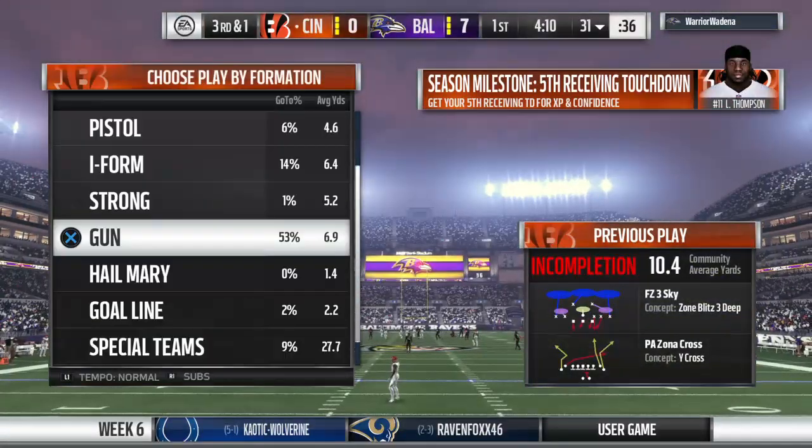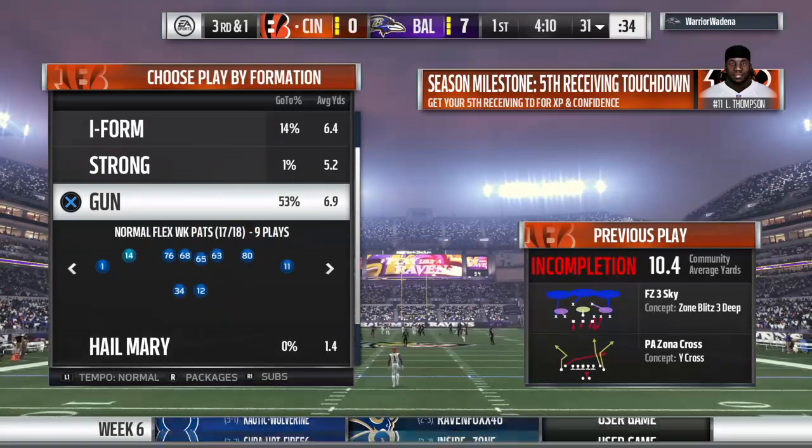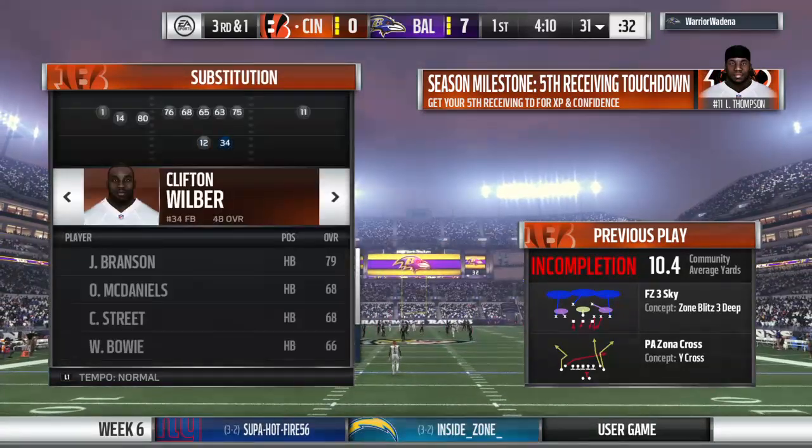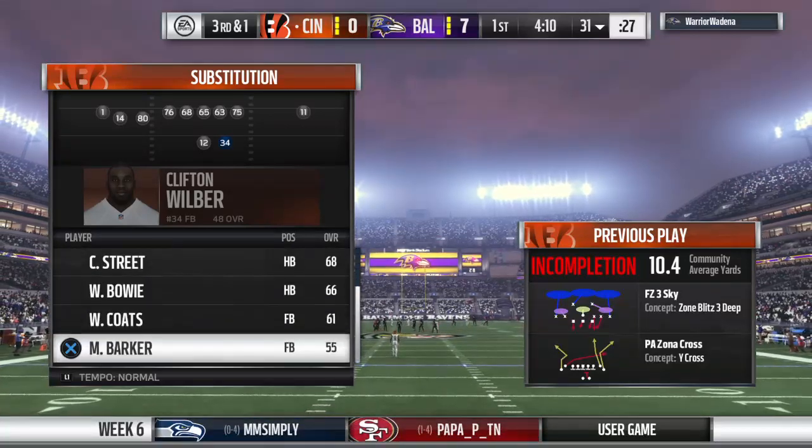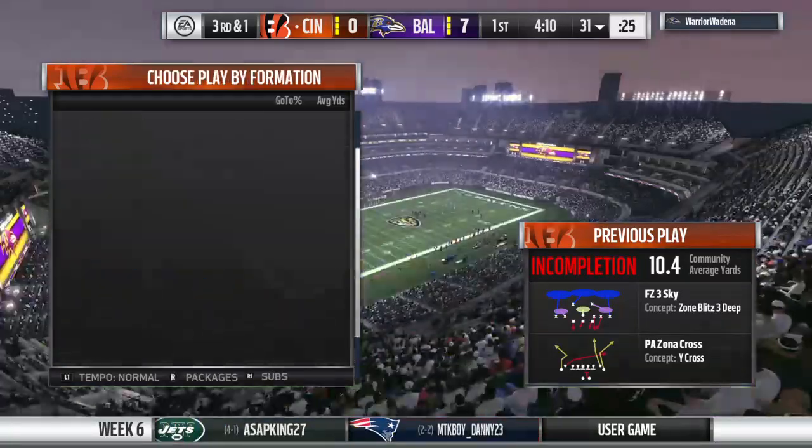And how about this wide receiving core, Charles? Well, I was at the hotel watching a little film, and you popped your head in and said, these receivers are pretty good from what I can tell. You're exactly right. Can't wait to see them do their thing out on the field.